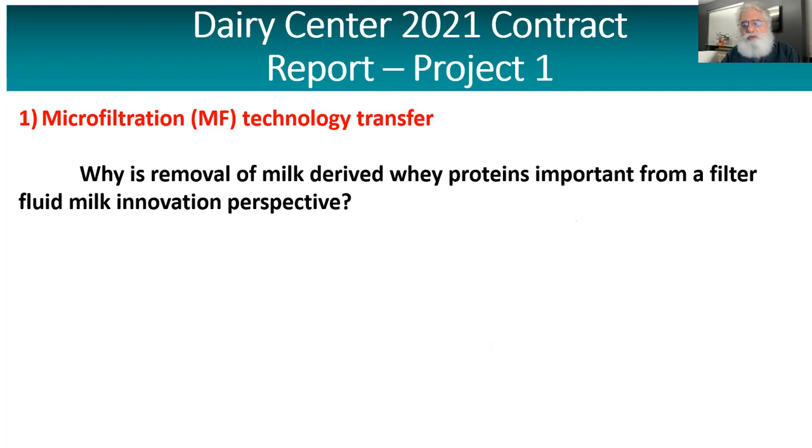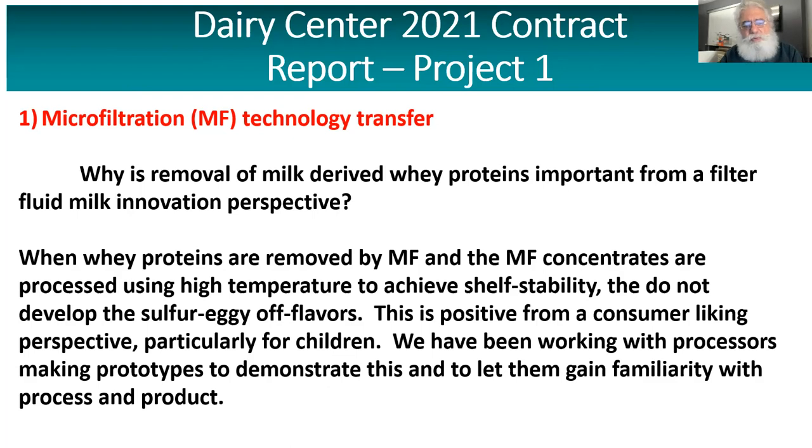Why is removal of milk-derived whey proteins important from a filtered fluid milk innovation perspective? When whey proteins are removed by microfiltration and the microfiltration concentrates are processed using high temperature to achieve shelf stability of the beverage or the milk, they do not develop sulfur, eggy off flavors. This is a positive from a consumer liking perspective, particularly for children.